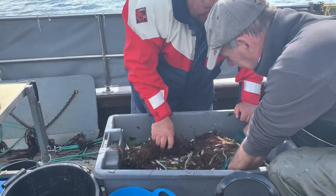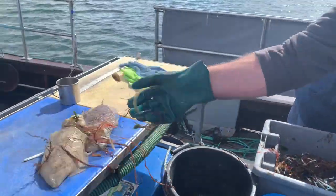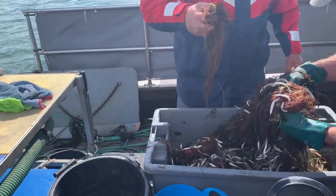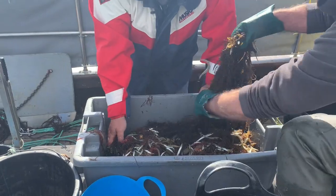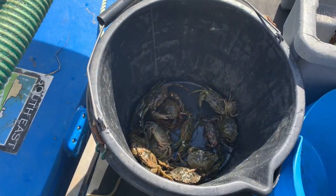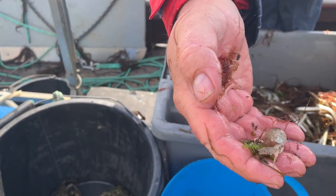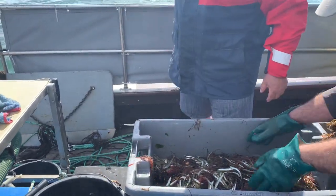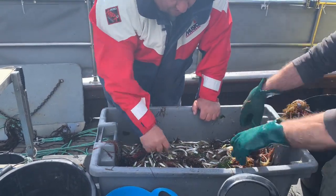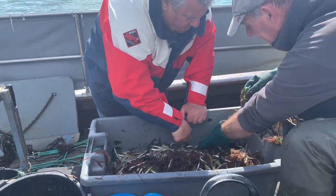Pat's braving it without the gloves, but if he gets stung, I will laugh. There's another one, another cuttlefish. We've got a few crabs as well. One of those, whatever they are. Oh yeah, baby cuttlefish that. So as you can see, it takes a little bit of sorting out all this, but the guys are getting there. Well worth the effort.